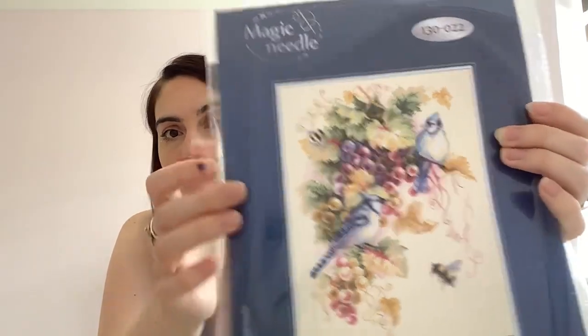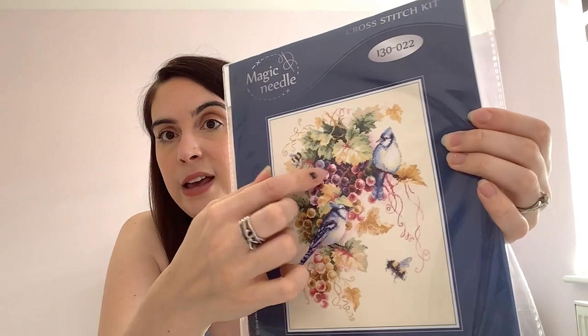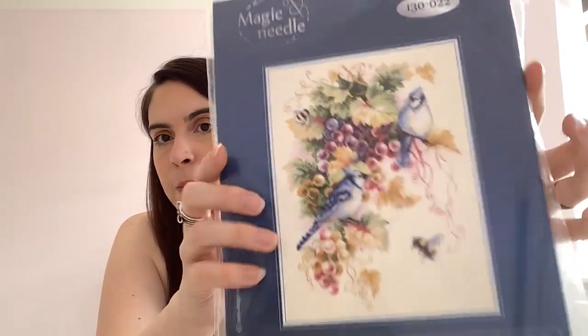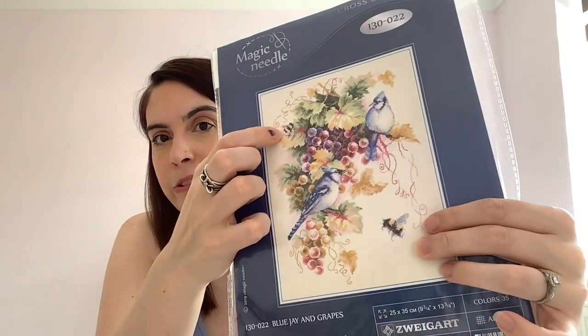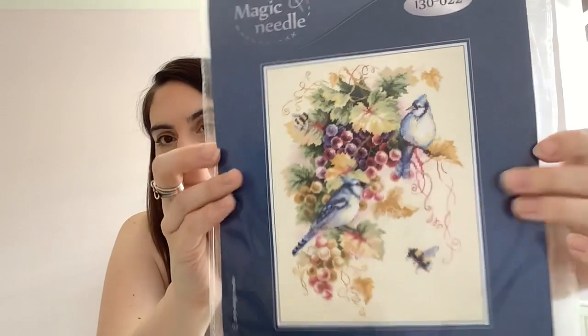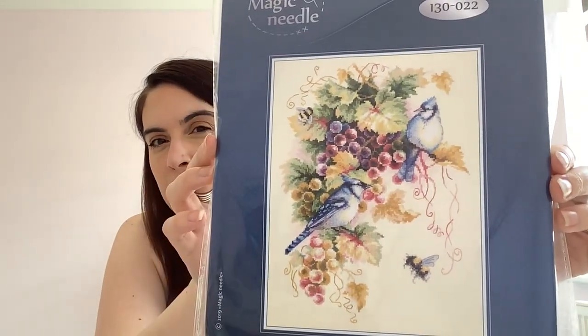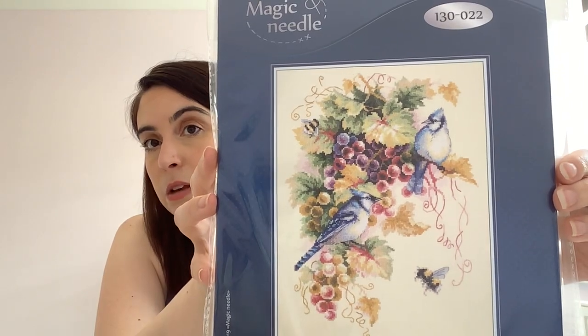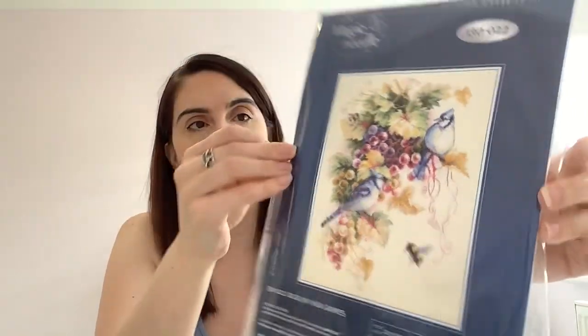Look, the colour palette here and just the whole thing, and the birds, of course, you know I love birds. And then you've got a couple of bees on here as well. And then these sort of ribbony things. Are they supposed to be vines? Perhaps they're supposed to be vines. It's just incredible.